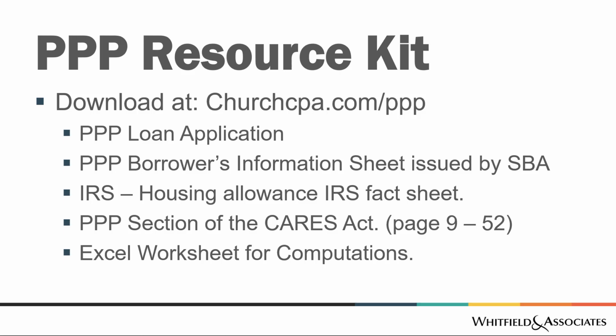I'm also going to share with you my worksheet that I use to compute the maximum loan amount, the full-time equivalents, as well as just trying to keep track of your loan.